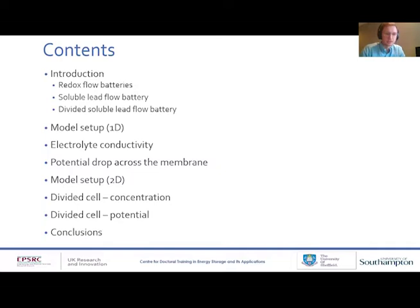So just quickly what I'm going to run through today. Hopefully most of you know what a redox flow battery is, but I'll introduce it anyway and then tell you about some of the differences between a conventional redox flow battery and a soluble lead flow battery, before moving on to some of the differences we've again included in the divided soluble lead flow battery.